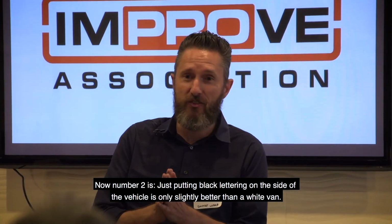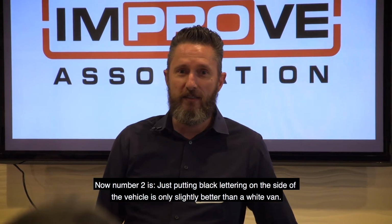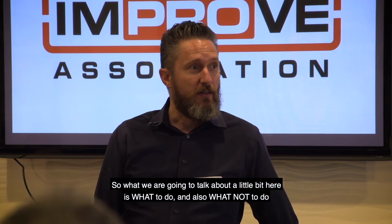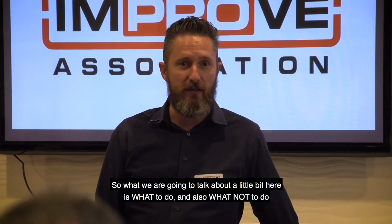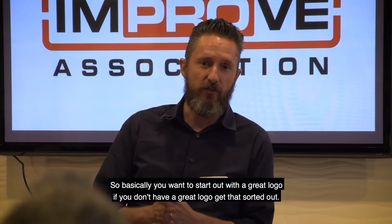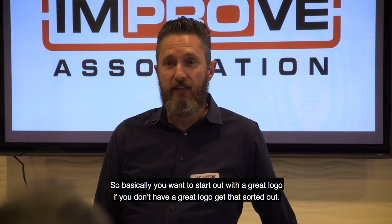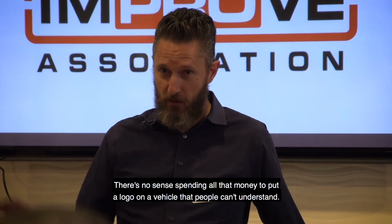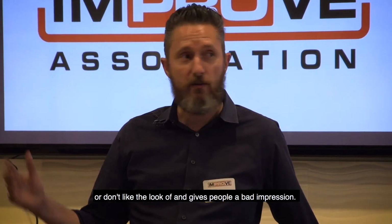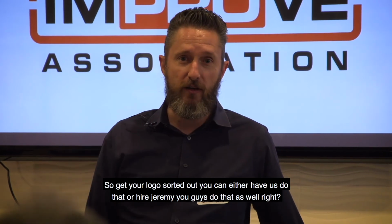Now, number two is just putting black lettering on the side of the vehicle is only slightly better than a white van. So what we're going to talk about a little bit here is what to do and also what not to do. So basically, you want to start with a great logo. If you don't have a great logo, definitely get that sorted out first. There's no sense spending all that money to put a logo on a vehicle that people can't understand or don't like the look of and gives people a bad impression. So get your logo sorted out.